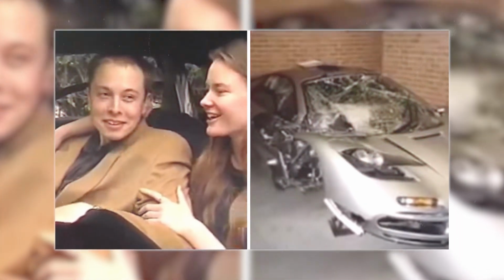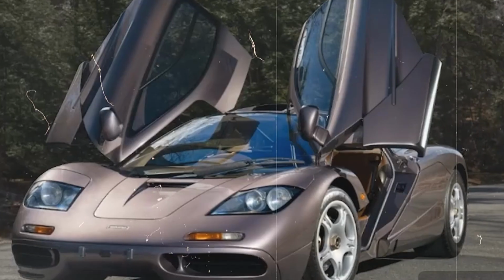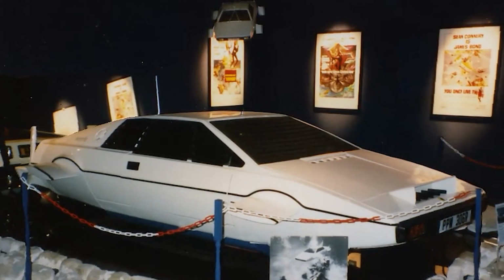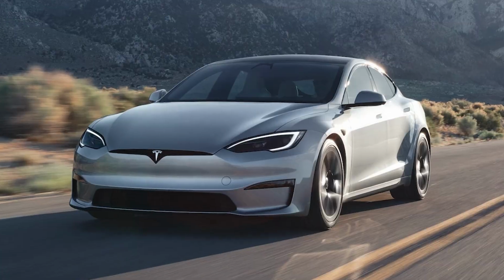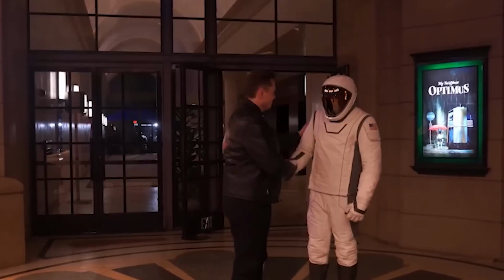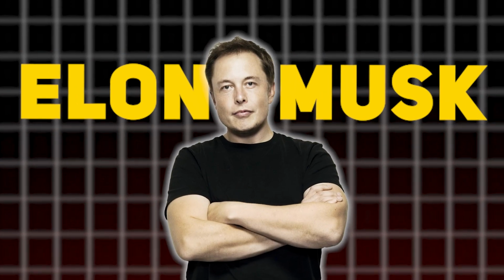Luckily, Musk and Thiel barely got injured. But unfortunately, the F1 wasn't actually insured. But trust me, that's not all. So from his wet Nelly to his Tesla Roadster, let's check out every car in the garage of the world's richest man. Long before he became a Tesla god and the king of X, Elon Musk actually had some really wild style.